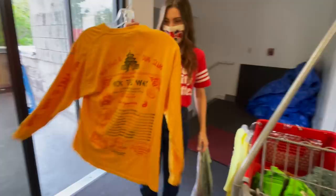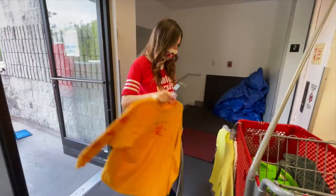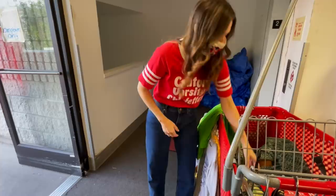This fun little Chinese restaurant t-shirt. I think it's really fun. It kind of reminds me of something that Urban Outfitters might have. I could see that. Skater style. I love this little thing. So precious. This one is a little out there for me, but I'll try to style it up cool. I think it'll work.